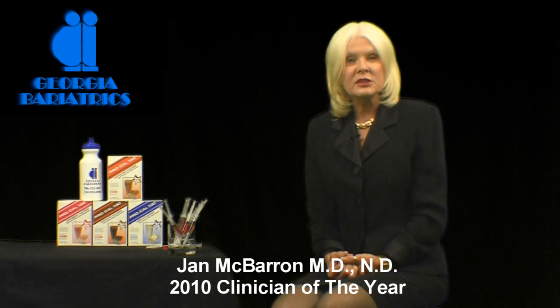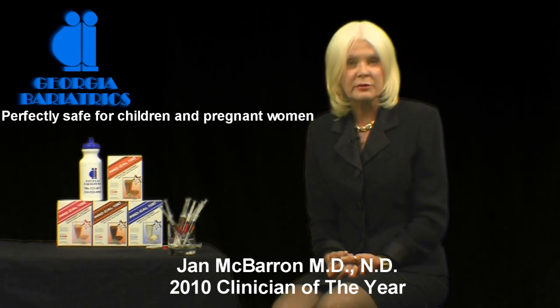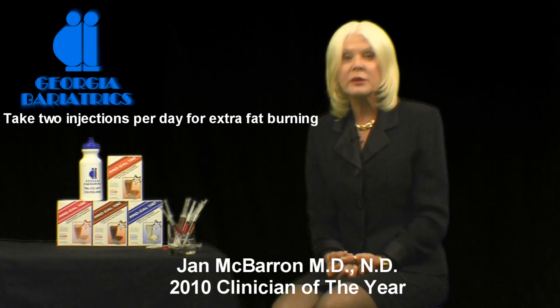The other thing about the injection is that they are perfectly safe. They have no side effects whatsoever. They're water-soluble vitamins, and they can be taken by children and pregnant women as well. They're completely safe, even if you take them every single day. And for ultimate fat burning, you could take 2 a day. That's how good these work.